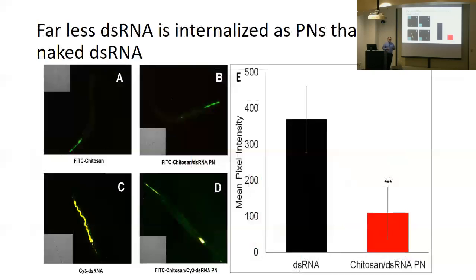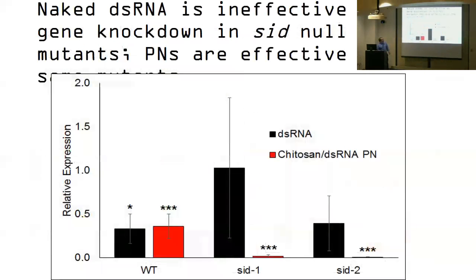Is it because these nanoparticles are protecting the double-stranded RNA from degradation? Is it because there's a different uptake mechanism? And we decided to approach that question next, in that we wanted to look at, well, how exactly is the double-stranded RNA taken in in nanoparticle form? So we looked at a few different null mutants for the transporter genes that I mentioned earlier, SID1 and SID2. These are strains that normally, if you expose them to double-stranded RNA through environmental exposure, through taking it in through their gut, RNAi is completely ineffective. It doesn't do anything.